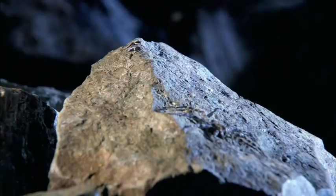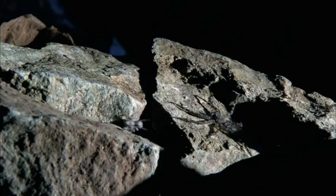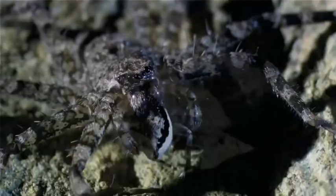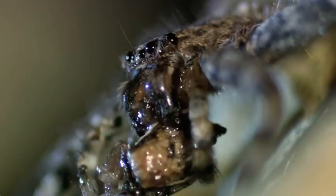A jumping spider is a quicksilver killer, but it's about to find itself between a rock and a hard place. It didn't even see the rock spider coming. There's no wrapping in silk or other fancy containment device. It's all about injecting the venom and then just waiting for it to do its work.